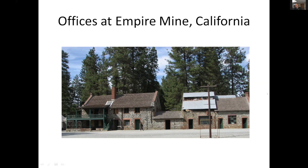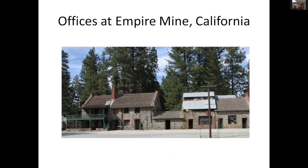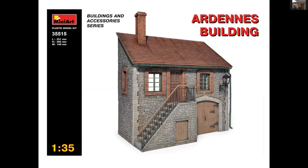When I saw this building, I remembered a building that I had seen in some of the kits that I use that come out of the Ukraine. They're 1/35th scale military kits. You can interchange 1/35th and 1/32nd scale quite easily. So here is the kit that I remembered. Very similar, and it will fit where my current office is. So I'm going to take 2 of these kits actually to come up with something much more substantial as my mine office, similar to what I saw there at Empire Mine in California. So that's a project coming along here soon.